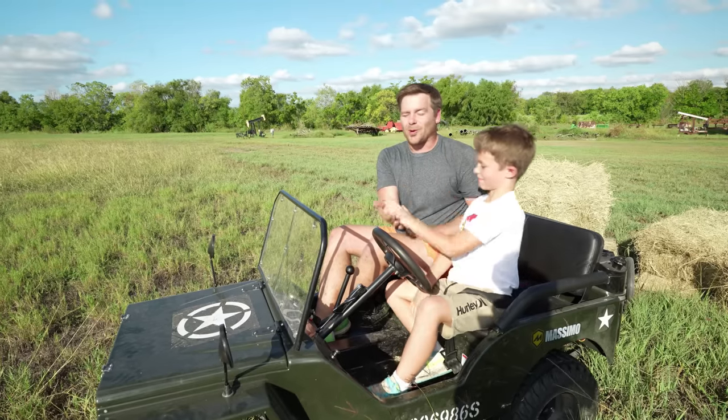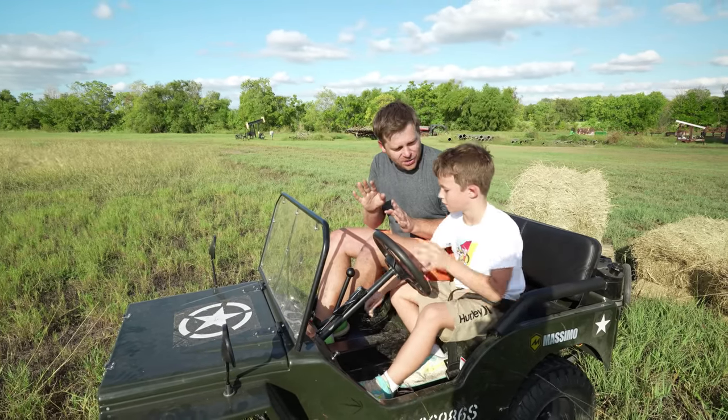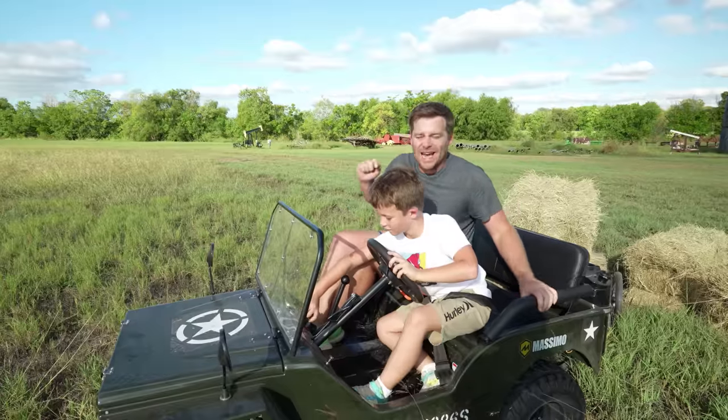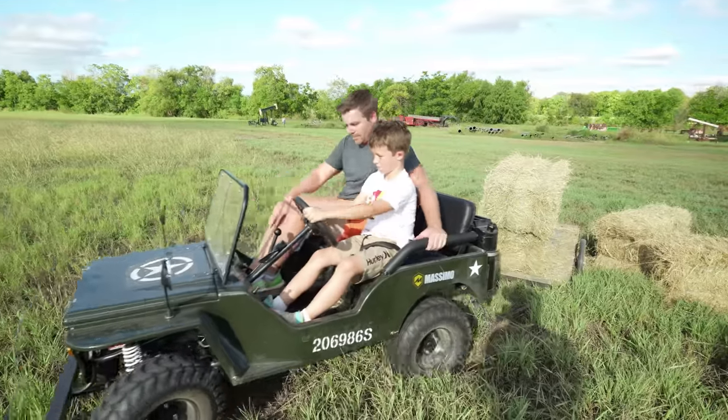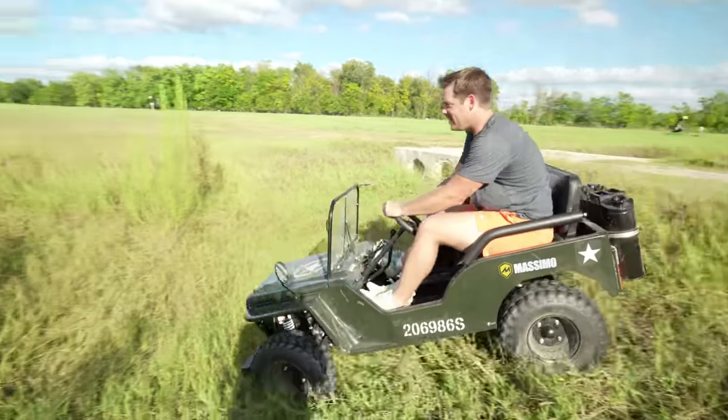Hudson, this thing does great pulling the hay, but now let's try a little off-road challenge, okay? Okay. Put the Jeep to the real test. Okay. It's doing pretty good.